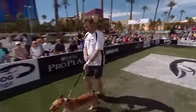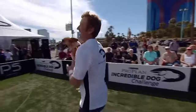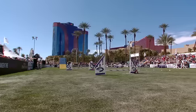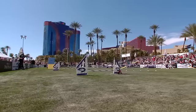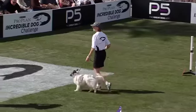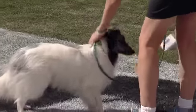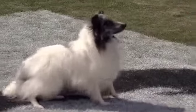Right off the bat, the wheels fell off on the first jump. He's like, all right, we're just going to practice now. That happens. Hey, you get two runs, bud. The best part about it is Cisco doesn't care if it's a perfect run or that run right there. It's just having fun, running around. That's what it's about out here.